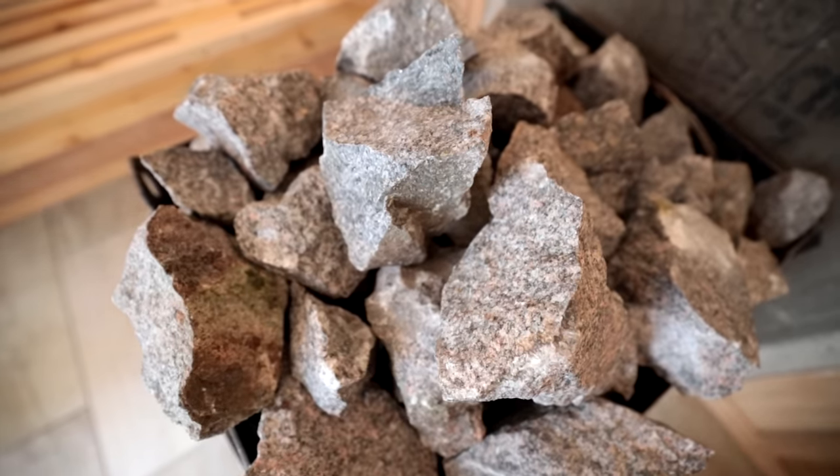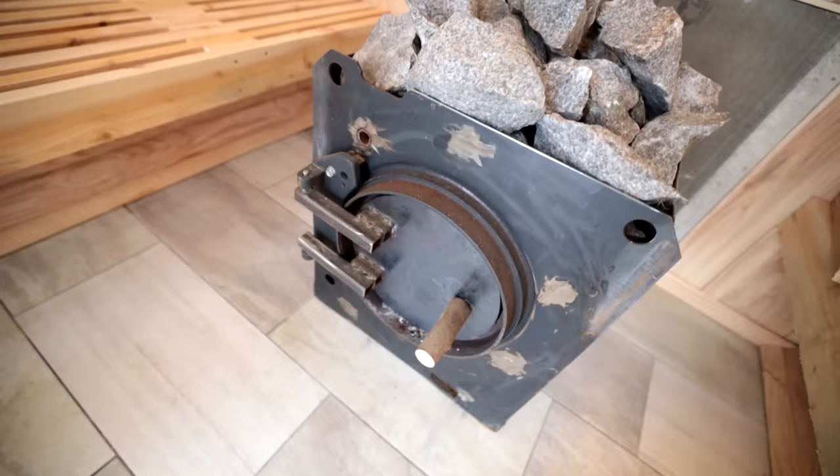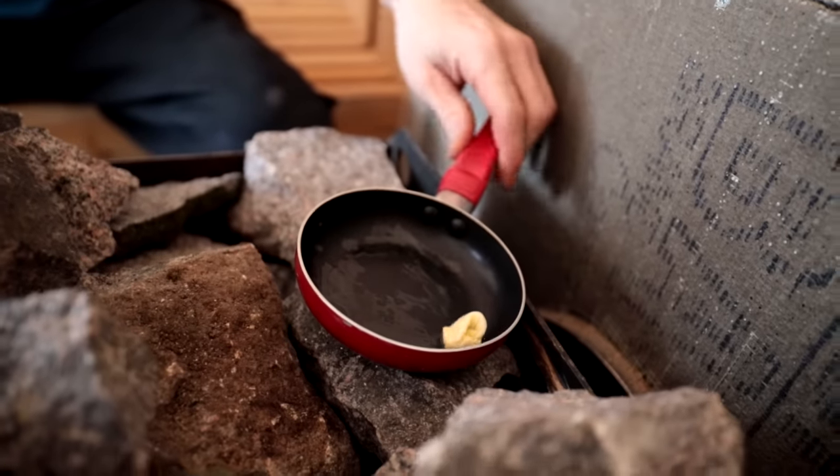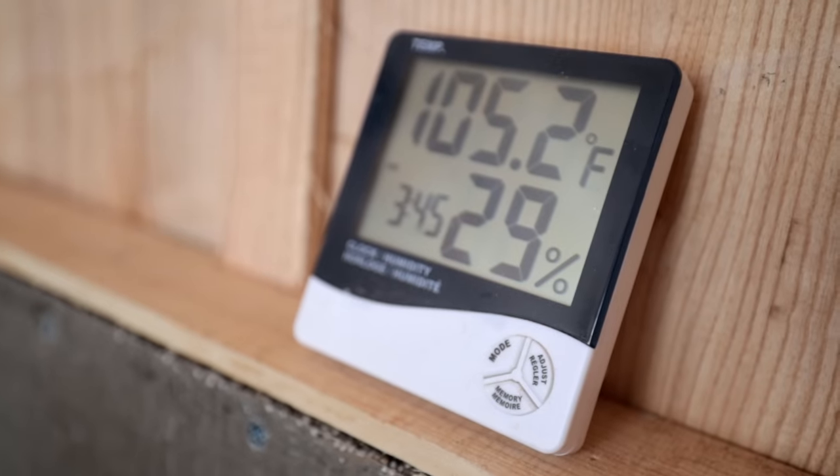So we got our flat spot. All right, we're making an egg sandwich. Got my butter. My butter's frozen. Oh, it's not frozen for long. Got our egg.